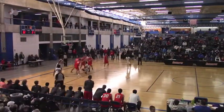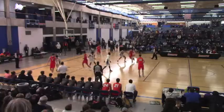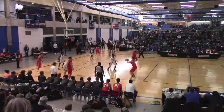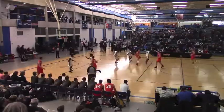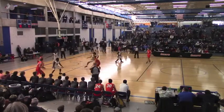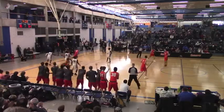Back out to Brown. CJ looks. He drives inside. Gassner slots it into the backcourt. Gassner is going to drive, kicks it out to Wolves. Justin Wolves from way downtown. The boy is starting out impressively in the second half. Gassner gets by Townley and scoops it in.